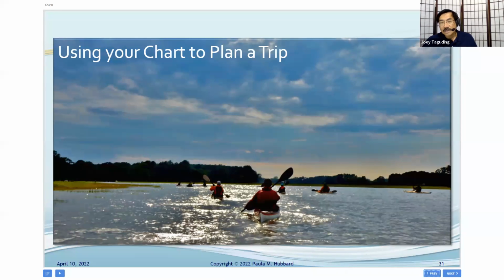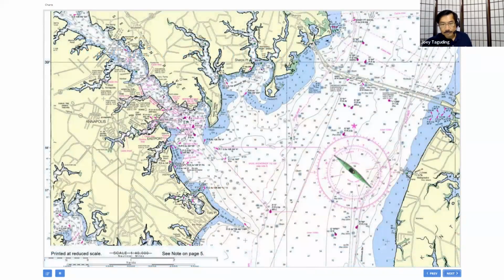I mean, this could be significant in a powerboat or a paddlecraft. So being able to measure these distances, accurately plan your course, it's a big deal. Now, this is very important for open water. For Oxpad, we probably won't be doing a lot of open water traverses, but this is good to know information just in case.